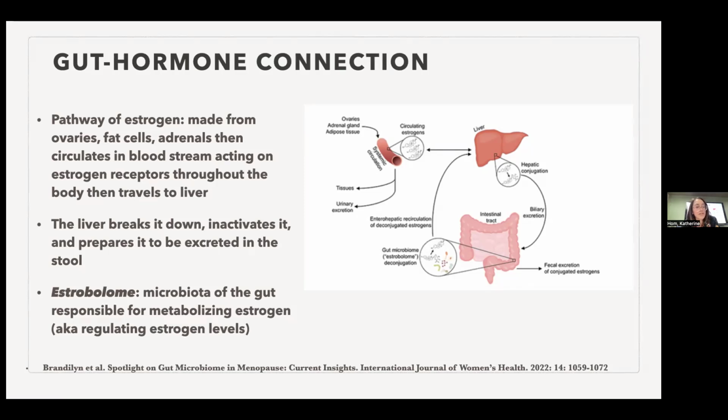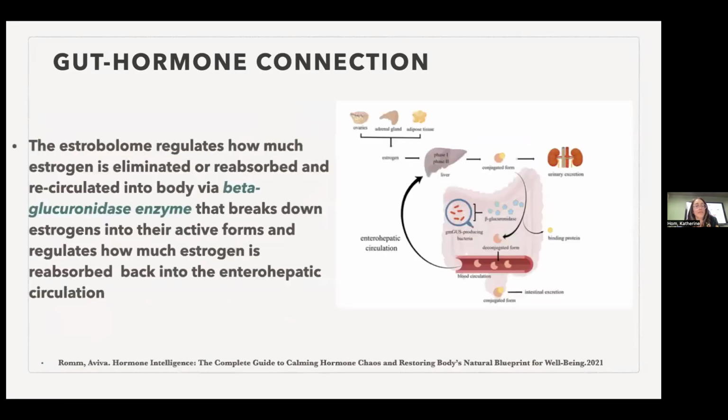When the estrogen is in your intestines, it meets a very special microbiome called the estrobolome. This estrobolome is responsible for metabolizing and regulating estrogen levels. The estrobolome regulates how much estrogen is eliminated or reabsorbed and recirculated into the body via an enzyme called beta-glucuronidase. This enzyme breaks down estrogens into their active forms and regulates how much estrogen is reabsorbed back into what we call the enterohepatic circulation, so from your intestines back to the liver.